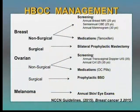So from a breast standpoint, if I'm talking to a woman that's tested positive, has a BRCA mutation, has never had cancer, we say from a breast standpoint, we want to either find the cancer earlier, so that means starting mammograms and breast MRIs much earlier, and doing 2 breast exams a year instead of 1. Or we could do a preventive mastectomy with or without reconstruction. That's going to reduce the risk of breast cancer by upwards of 90%. That's obviously a very personal choice to make. It's a big choice to make.